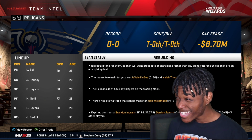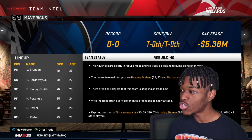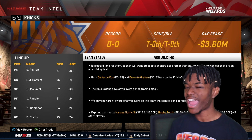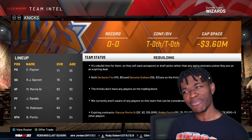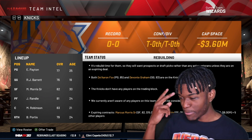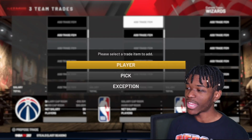Drummond is a guy. I see a lot of teams rebuilding. Drummond could be a guy; I know he can roll to the rim. Mitchell Robinson's a cheaper option, but he may have more trade value. Does that make sense? He's younger. He's 21 years old and 83 overall. But so far, we have Drummond and Mitchell Robinson on our short list. And those are the 2 teams that are selling or rebuilding that have a center that I want.